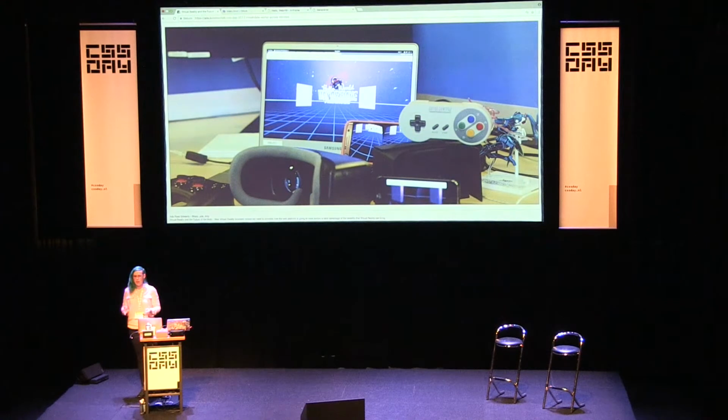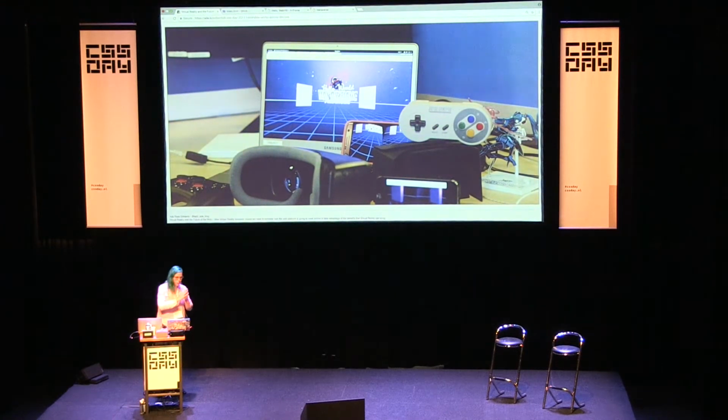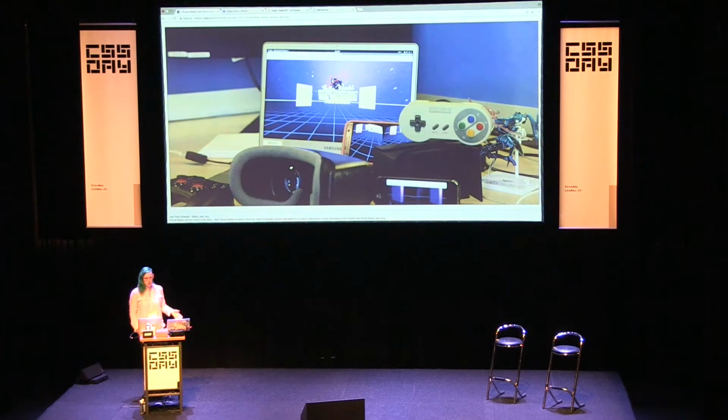Because WebVR allows you to build one VR scene and ship it to mobiles and desktops alike. I optimized this scene for mobile, but you could open it on a desktop computer and it would still work as well. If there was someone here with an HTC Vive, they could sit in that corner and fire it up and they could use it. So it's the kind of thing worth thinking about.